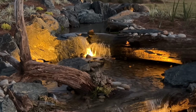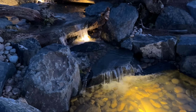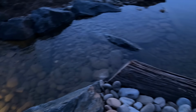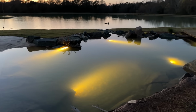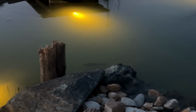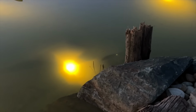And the only thing better than the overhead drone view is the view out here at night. When the lights cut on and light up that waterfall area, man, it sure is peaceful. And then that overlooking view into the 5-acre pond is perfect. But let's see who's out hunting tonight. Looks like we got one of the trout cruising around.